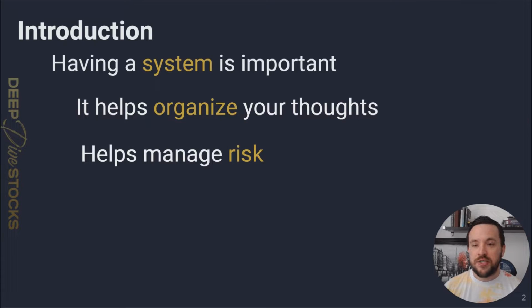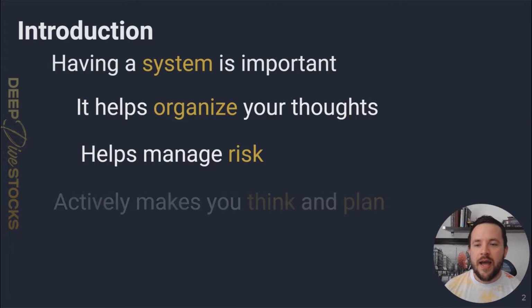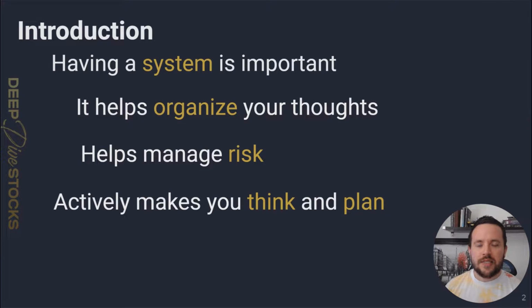It helps manage risk. A part of that process is looking at what risk this position can give your portfolio, and if you need to protect against that risk or if you can afford that risk. And lastly, it helps you by actively working through the system. It makes you think and plan every step of the way. It also helps you when things aren't going right, because you've already anticipated that this might be a potential outcome. So we already have contingency plans and backup plans in effect, and we can exit the position, and hopefully do so without too much of a loss to our portfolio.